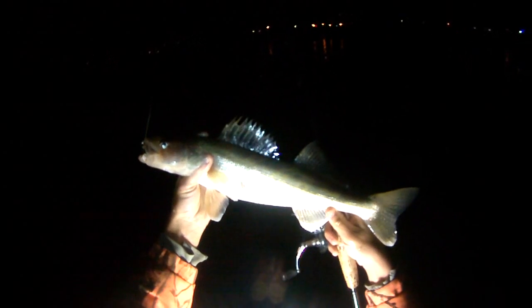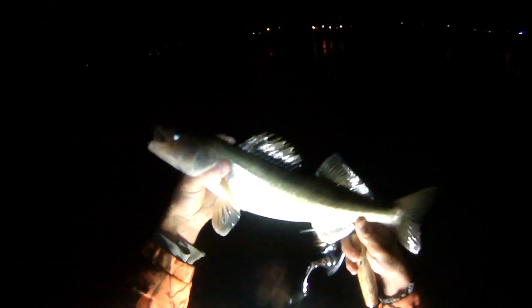That's a beauty. 19-incher, right around there. Nice solid female, probably. Big one followed me up, hit right next to me. Oh, wow. Huge one. Well, not huge, but big fatty. Oh, baby. Get her here before she pops off. That is crazy. I got her right where I was standing.